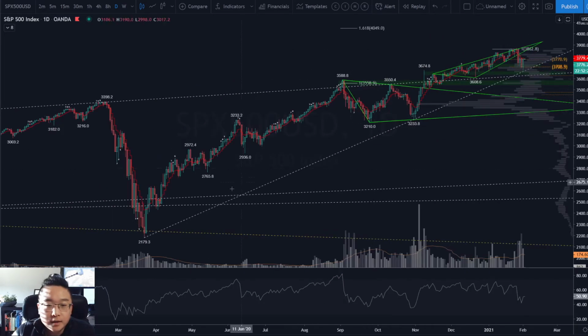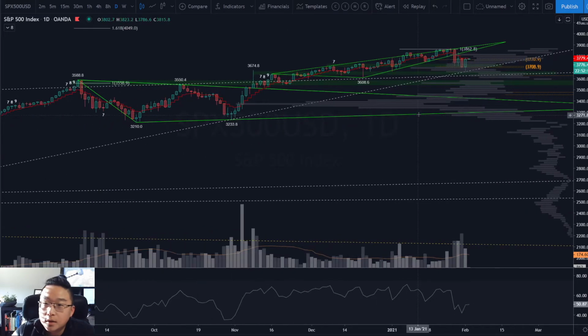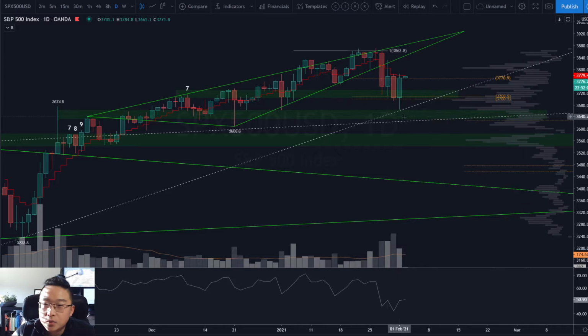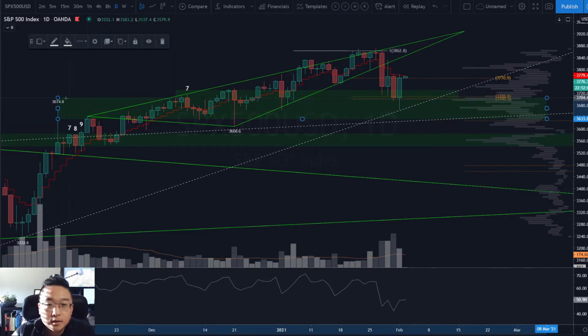If we were to look back on the daily, there is a trend line from the pandemic low to the recent stall. That brings us to right here. As well, there is a support. Should draw it up a little bit more. There is a support in that zone as well, so it makes sense that we bounce from there.